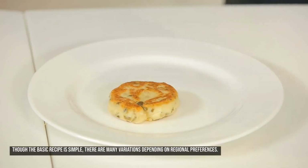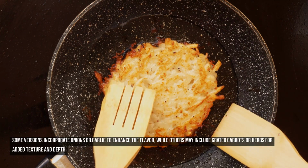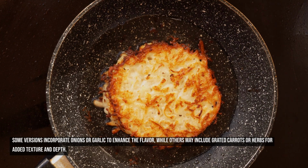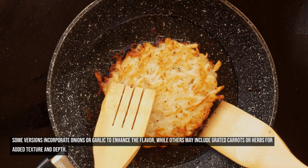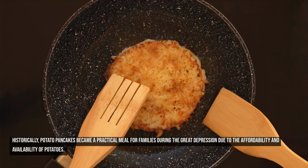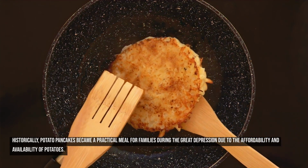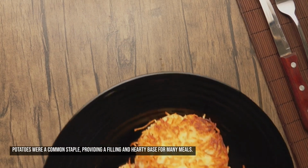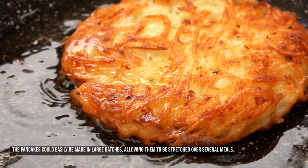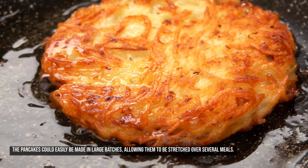Though the basic recipe is simple, there are many variations depending on regional preferences. Some versions incorporate onions or garlic to enhance the flavor, while others may include grated carrots or herbs for added texture and depth. Historically, potato pancakes became a practical meal for families during the Great Depression due to the affordability and availability of potatoes. Potatoes were a common staple, providing a filling and hearty base for many meals. The pancakes could easily be made in large batches, allowing them to be stretched over several meals.